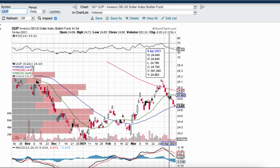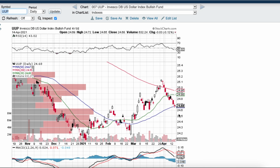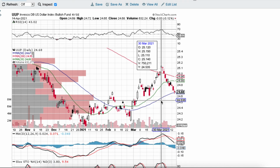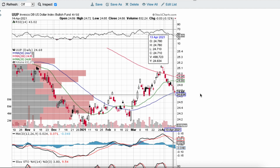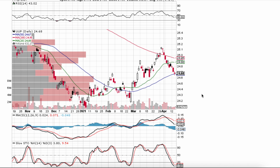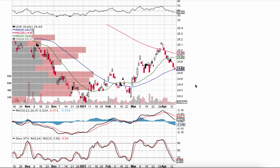The dollar just, again, just continues to take a beating here. Sell off, sell off, sell off. And now we're down to the 50 moving average. Yeah, this should be good for emerging markets. It should be good for gold, but it hasn't been. So sometimes correlations work and sometimes they don't.